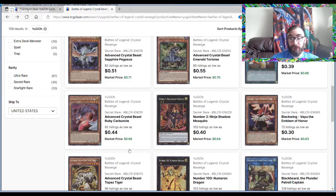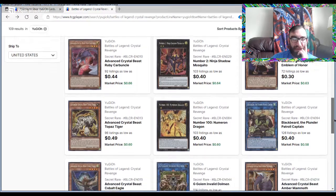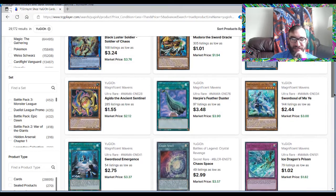The artwork looks really cool, right? And that in and of itself might be a reason why people get it. I've heard a lot about this archetype too, Plunder Patrol. Is it good? I don't know. Okay, that's enough of this set for now.